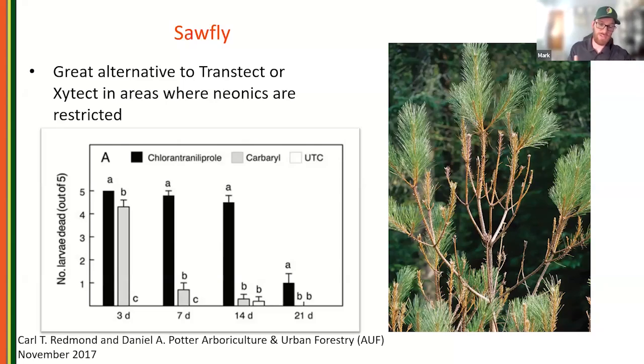However, this is really the reason I wanted to highlight this. Currently with sawflies, probably most of us are using either Zytec, Transtec, or a similar product, these neonicotinoid products, in order to control them. Unfortunately, in some states, these products are either highly restricted or unavailable to us for use. Currently, there's not a lot of great alternatives, but I would consider this one of the better alternatives that we have available, once again, because of the lower risk that's associated with it.